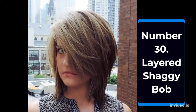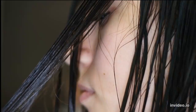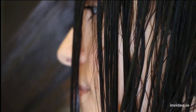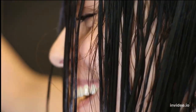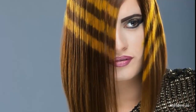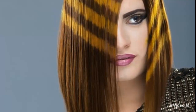If you are looking for a fun and easy way to change up your look, then consider trying out one of these 30 Shag haircuts. They are flattering for all face shapes and hair types, and they can be styled in a variety of ways. So go ahead and give it a try. You might just surprise yourself with how much you love the results.